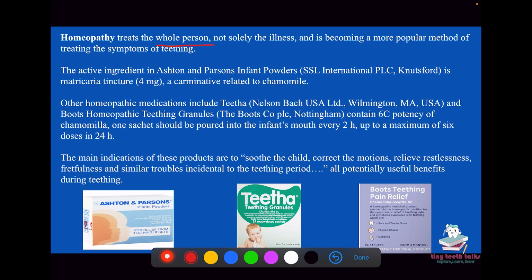Homeopathy treats the whole person, not solely the illness, and is becoming a more popular method of treating the symptoms of teething. The active ingredient in Ashton's and Parsons infant powders is Matricaria tincture 4 mg, a carminative related to chamomile. Other homeopathic medications, including Tiddlers and Boots homeopathic teething granules, contain 6C potency of chamomilla. One sachet should be poured into the infant's mouth every 2 hours up to a maximum of 6 doses in 24 hours. The main indications of these products are to soothe the child, correct the motions, and relieve restlessness, fretfulness, and similar troubles incidental to the teething period. All potentially useful benefits during teething.